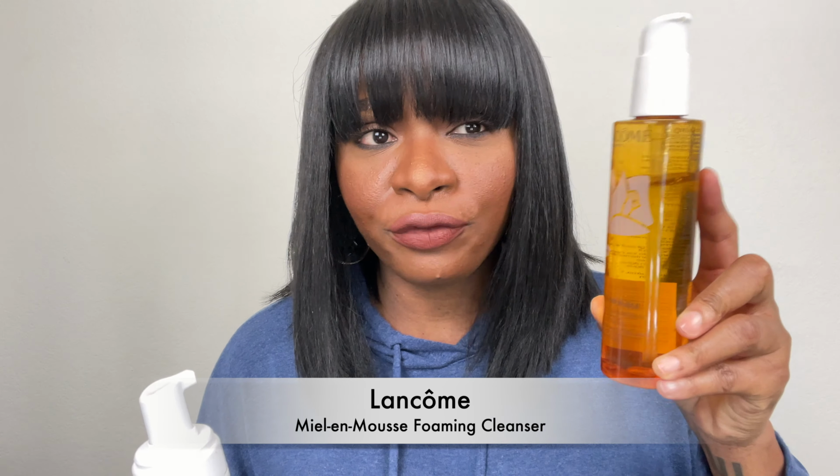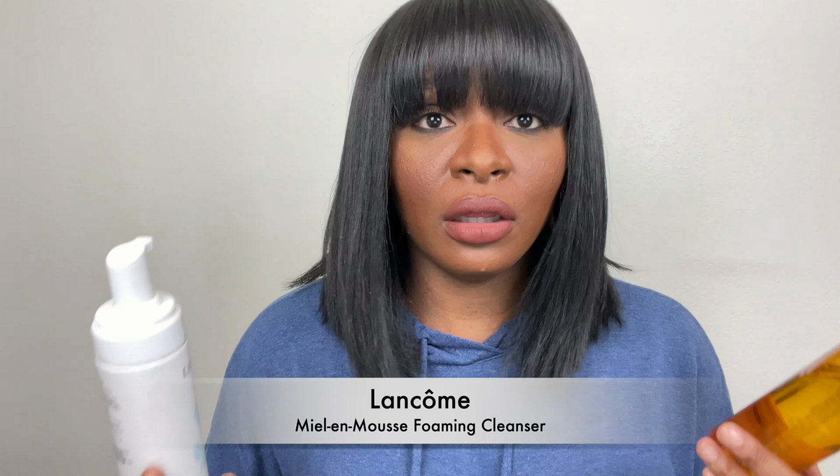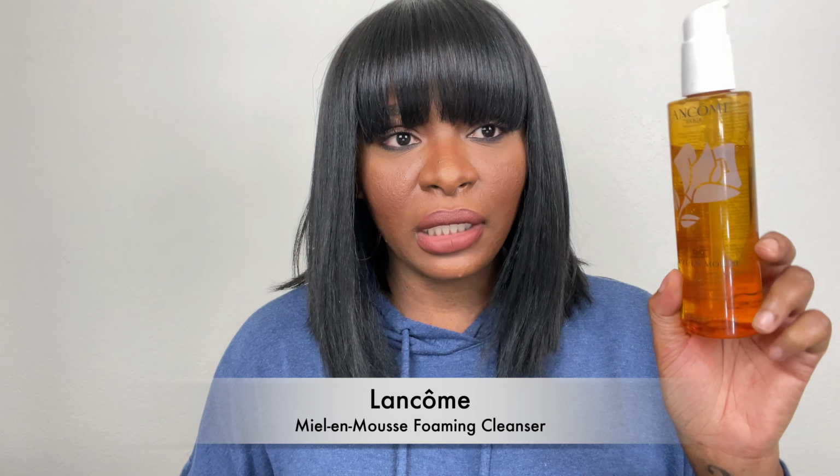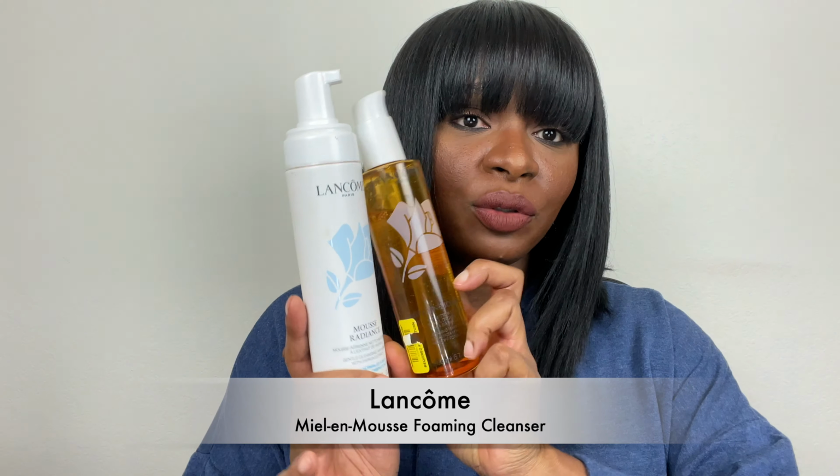But when I do have a lot of makeup, I like to go in with the Miel en Mousse. This is also by Lancôme. This is a foaming cleanser as well, but it comes out in a gel form, and then you work it into the skin and then it foams. It has a nice warming effect to it, and it does a really good job. So when I'm removing a lot of makeup on my face, I go in with the Miel en Mousse, and I will follow up with the Mousse Radiance for that extra cleansing. So I double cleanse sometimes with this too.